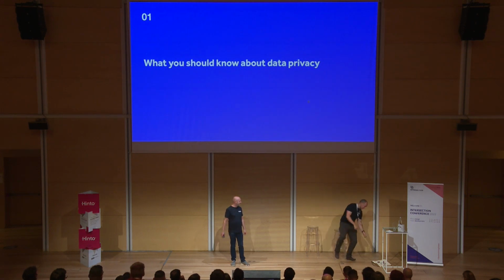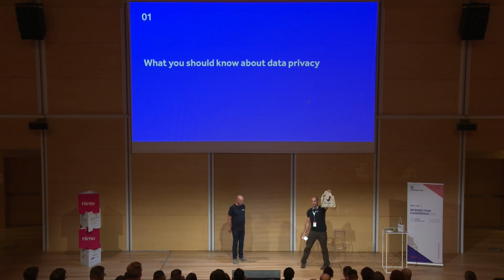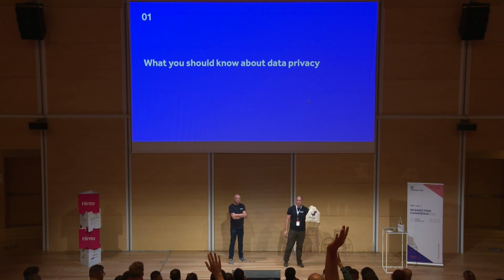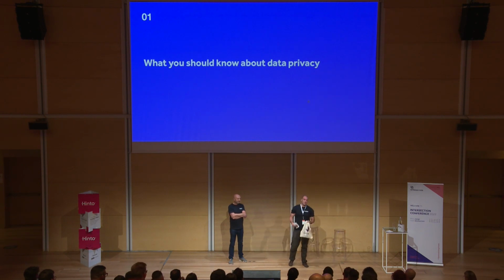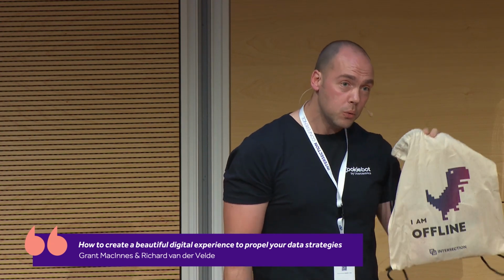So, Richard. I have a question for you. How many of you have this bag? How many of you knew when accepting this bag that there was actually a cookie in there? It's far more than I expected. Okay, let's just pretend that you have some very strong feelings about cookies. Either you really hate them or you really love them, but this cookie is what is going to determine whether or not you would have accepted this bag. But if you didn't know it was in there, how would you know to accept the bag? That's where we come in.